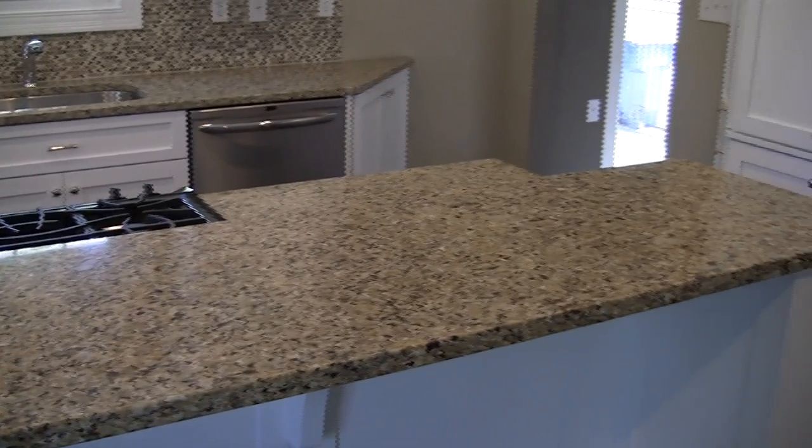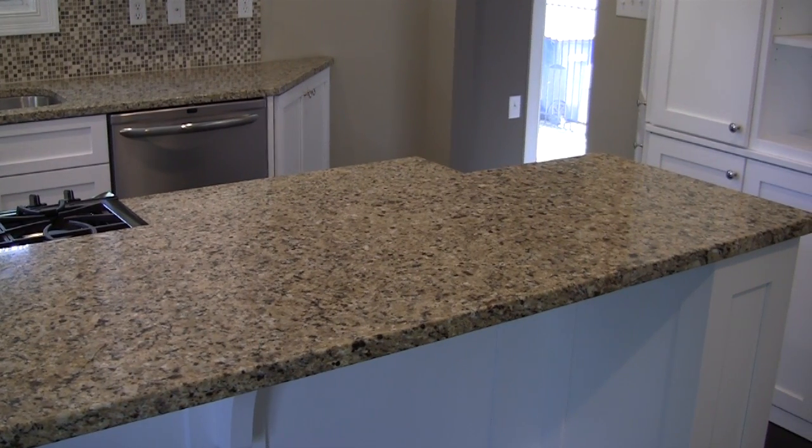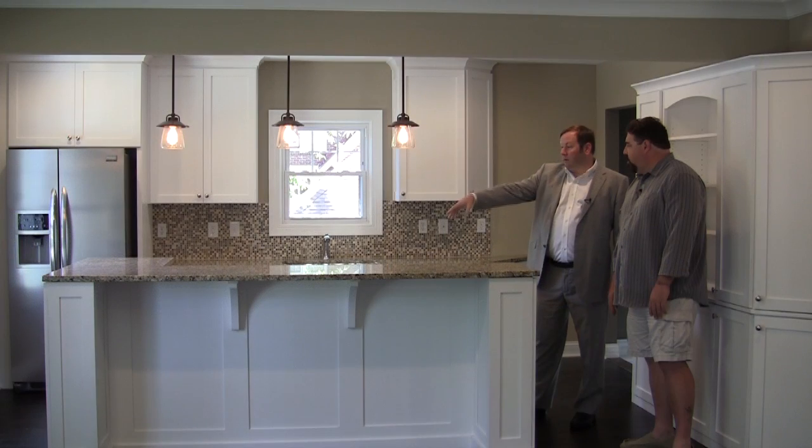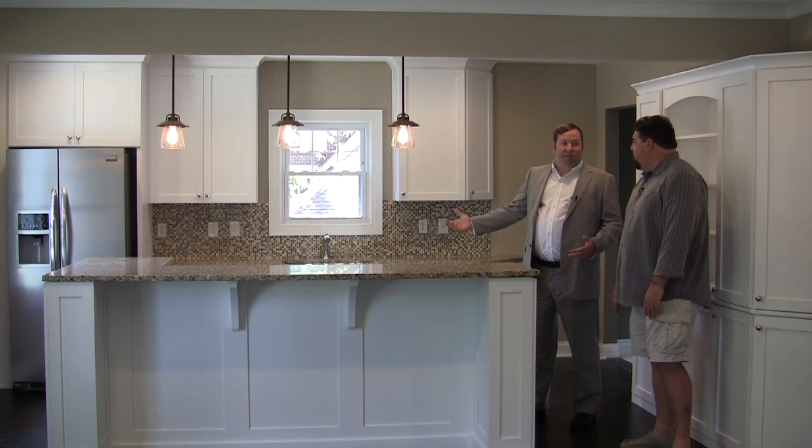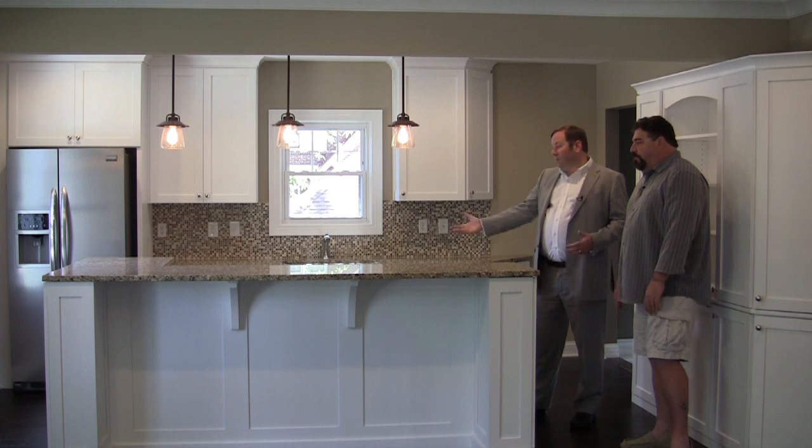and it gives you great prep area here next to the stove. You've got your triangle of your sink, your cooktop, your refrigerator, and your dishwasher there. So anybody that cooks knows that you got to have your triangles. So very important in design.